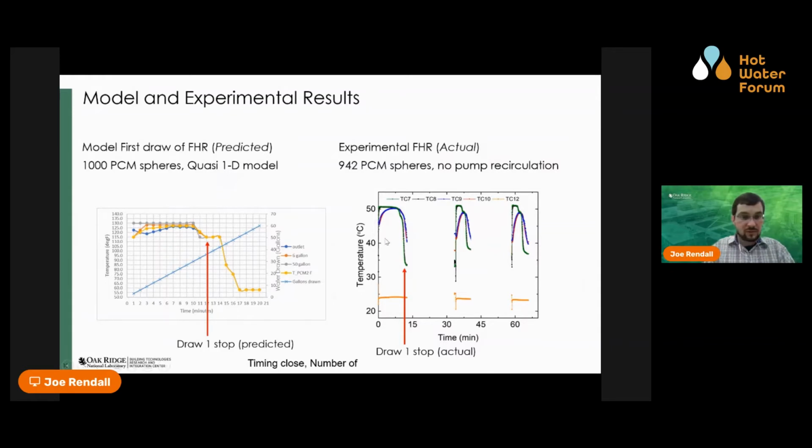You can see in these two graphs that the prediction of when the first draw stopped was very similar to what we actually measured in the first draw of the first hour rating. On the right-hand side, you can see the 3 different draws of a full FHR.